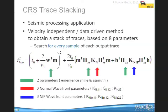Different type of application. This is a seismic processing application with a publication again in 2010-2011 from ENI. This is a multi-dimensional search application, about as different as you could possibly imagine. You're trying to find the best parameter set for these 8 parameters that's going to identify a point in 3-dimensional space. You have to search in this 8-dimensional parameter space, and you have to search that for several tens of thousands of points in a single work item.